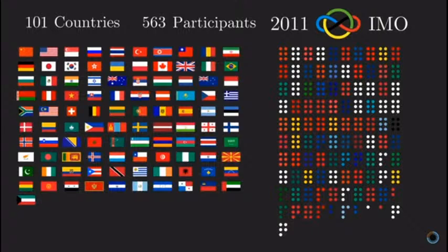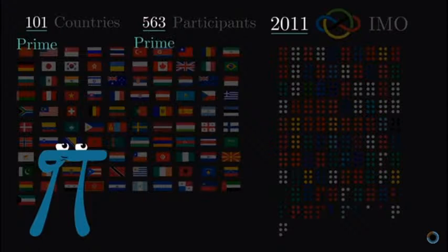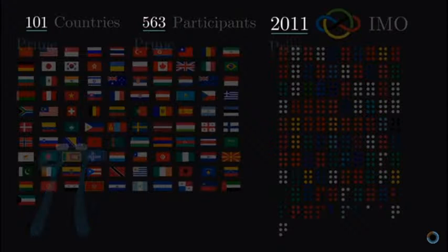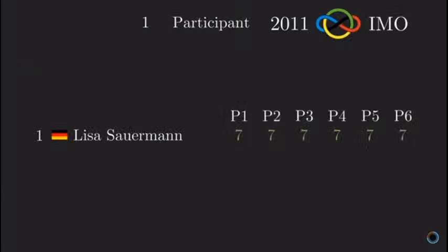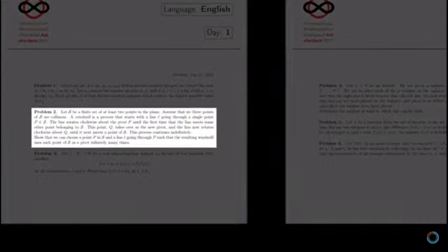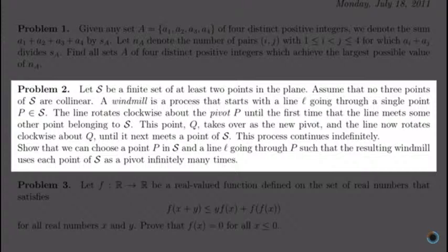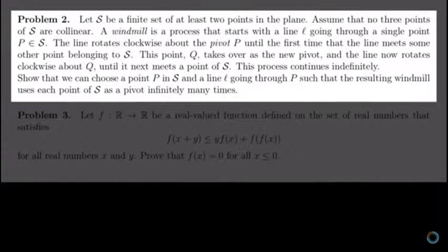I know what you're thinking, and the answer is yes. Those do all happen to be prime numbers. But that's not why this test was interesting. Out of all these prime problem solvers, only one of them, Lisa Sauermann from Germany, got a perfect score. And the only thing standing between the next 2 runners-up that year and a perfect score was problem number 2. And this problem is beautiful. And despite evading many of the world's best mathematicians of their age, the solution is something that anyone watching this video can understand. So let's begin by reading through it carefully.